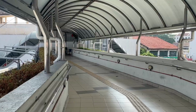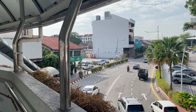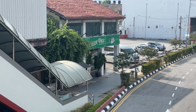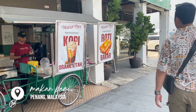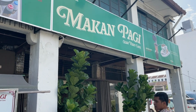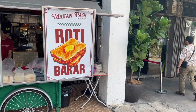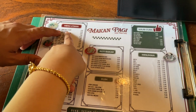After our first breakfast, we are actually heading to another restaurant which serves breakfast. It is called Makan Pagi. We wanted to try the kopi orang kita that is served here. And I also ordered nasi lemak sotong, which is a squid nasi lemak, for takeaway.